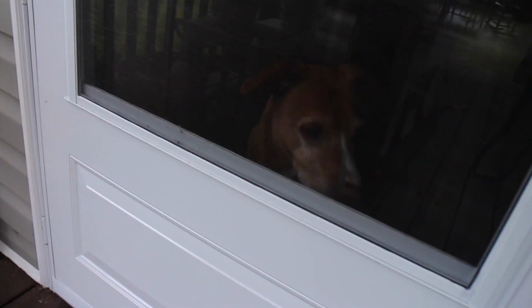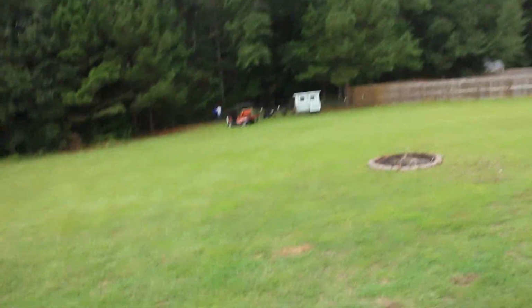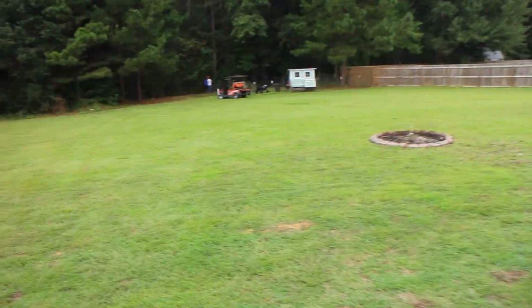She's mad. She's not supposed to be in here. She wants to come. Come on, let's let her out. Okay. It's raining, but it's amazingly beautiful out. It's not hot.